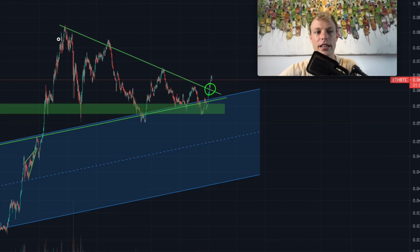Like for example, right here we can see that Ethereum against Bitcoin is breaking out. That is actually a very bullish sign for Ethereum, but for the crypto markets in general as well. And I'm going to explain to you in today's video exactly why that is. So guys, let's dive into the Bitcoin price action directly.